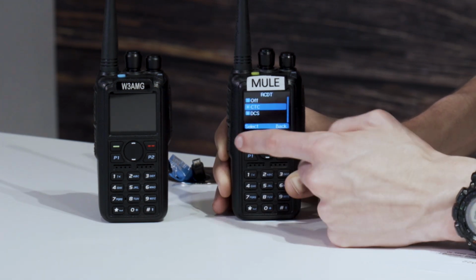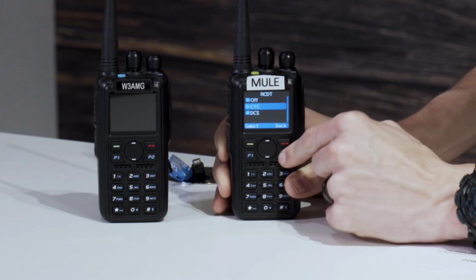So if I went back in here, you would see it's turned on and set to 136.5. So there you have it. Hopefully that helps.